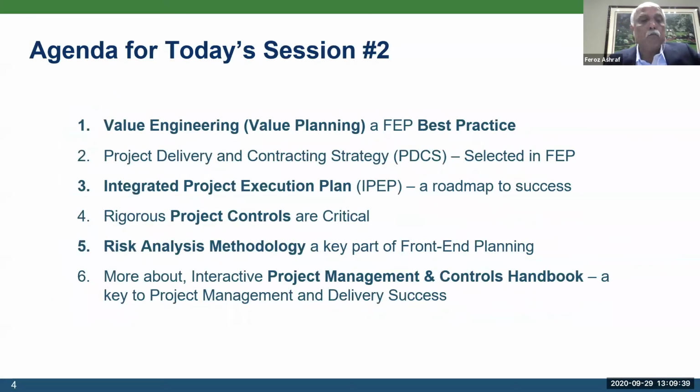Sure. So as you can see from the agenda, it's a 6-part agenda. I'll take you through the first 3 elements: value engineering, project delivery and contracting strategy, as improvements to the front-end planning process. And then I'll walk you through what's known as an integrated project execution plan. That's based on the project delivery and contracting strategy example that I'm going to use today.